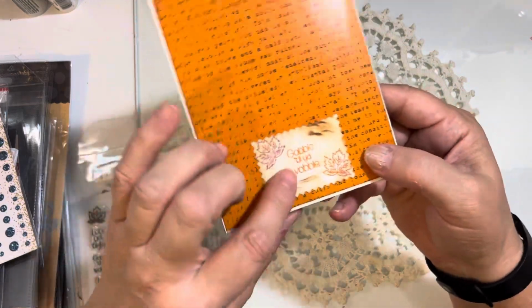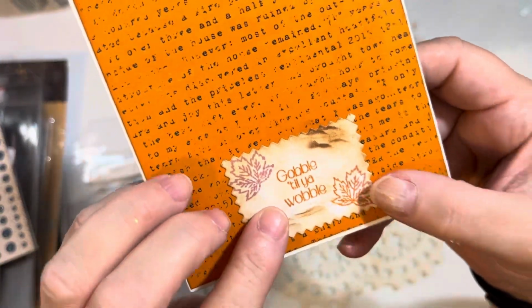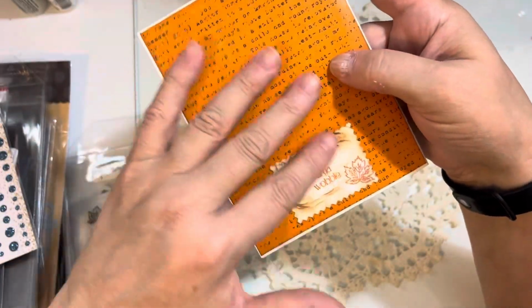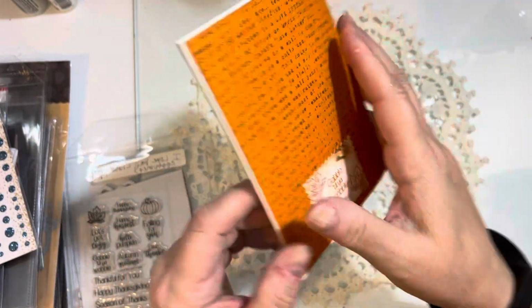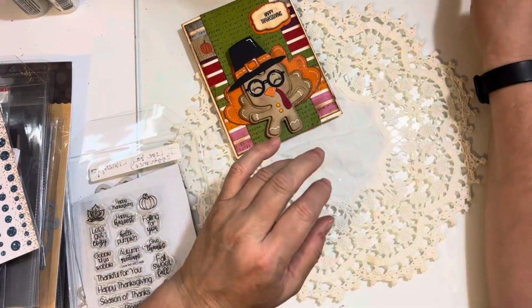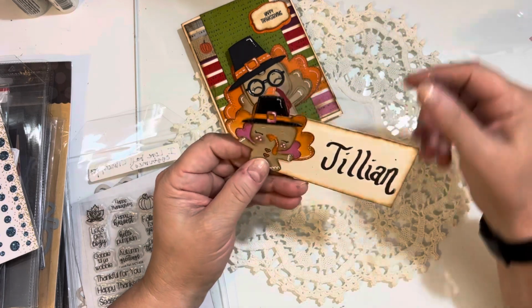And then on the back, I stamped the sentiment, gobble till you wobble. And I added a couple of the leaves, and I just sort of distressed this. And then I added a piece of that orange paper with the black writing. So I think this card turned out so cute, and I couldn't stop there. I had to make the smaller turkeys also.